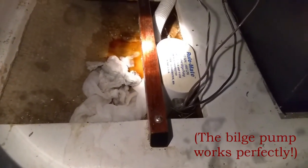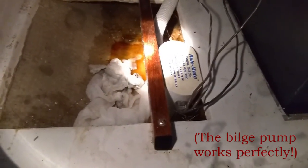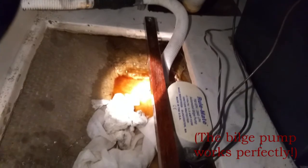And then when we come back, it'll be calmer and maybe I can really make some headway and try to clean this up. But there's nothing I can do as long as we're in the water to change any of this. I should just be grateful we're not leaking any more than we are. But that's the problem right there.